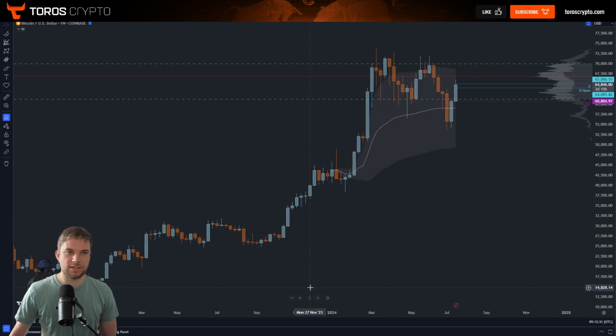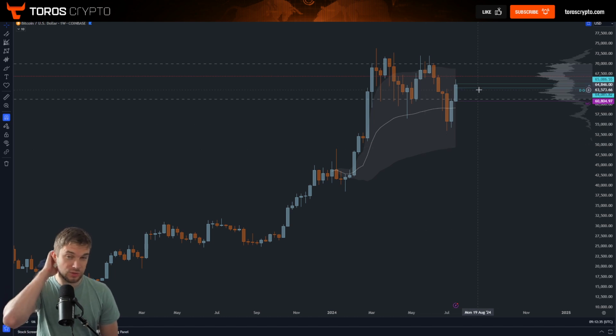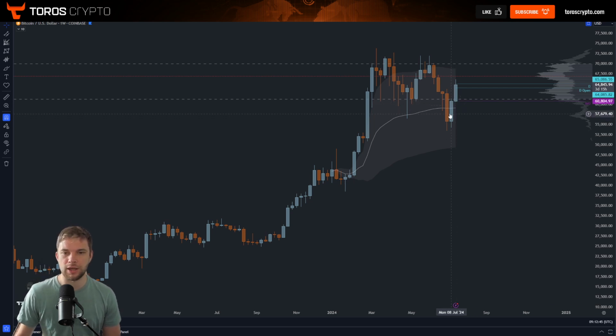So starting off on the weekly, after last week, which was a real decent bouncy candle, we've had another one of those today. So barely any downside momentum. We did put in a slight low after the weekly open, so we're not looking at a wickless candle that needs to be retraced so much, but we do have a very minimal wick on that weekly.